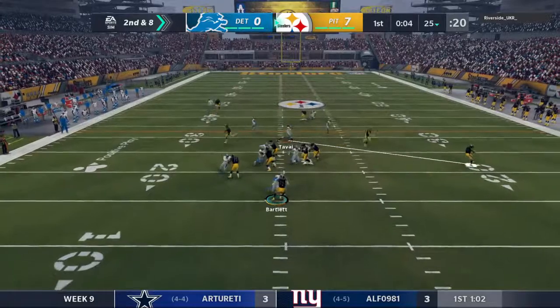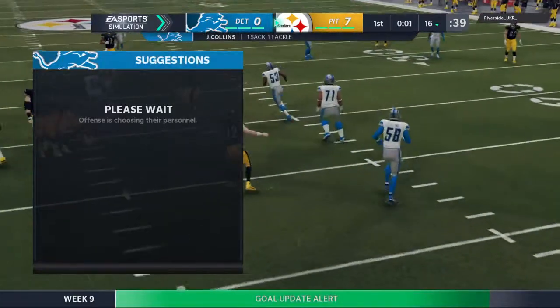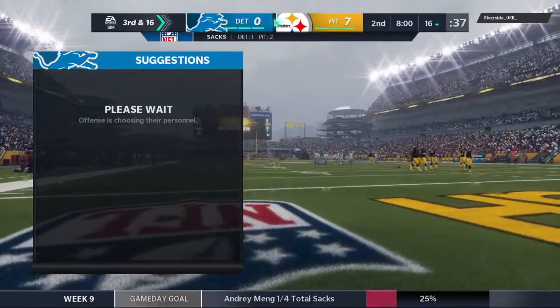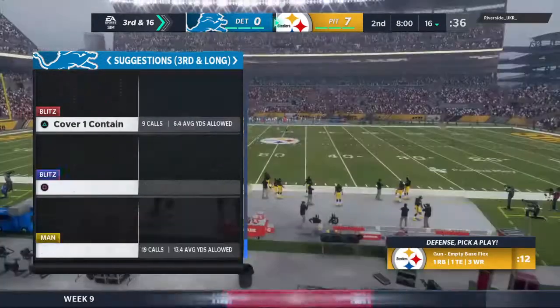To throw on 2nd down. Bartlett under pressure, and he'll go down. They'll sack him on what ought to be the final play of this first quarter. Jamie Collins. The blitz works to perfection as he gets in there to dump him for a loss of 8.